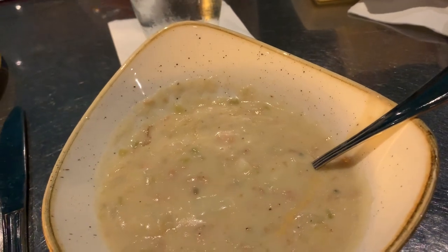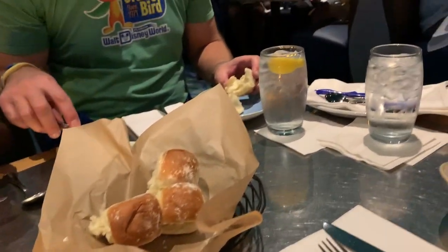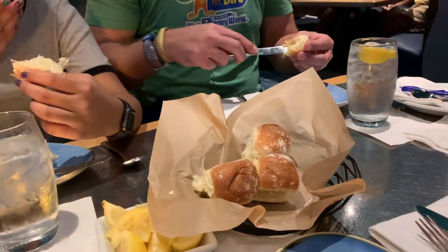So this clam chowder is good, but I have to say the bisque is better. Dipping some bread in it. You do get rolls. Are they just regular rolls or do they have a flavor to them? It tastes like Hawaiian rolls. Hawaiian rolls. Good stuff.